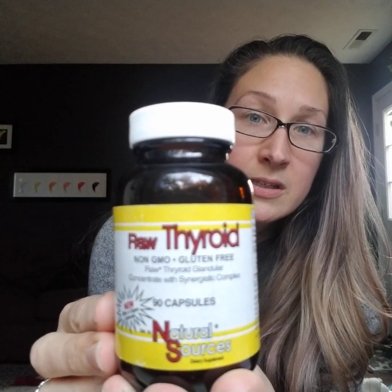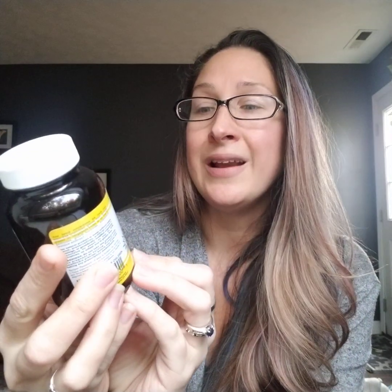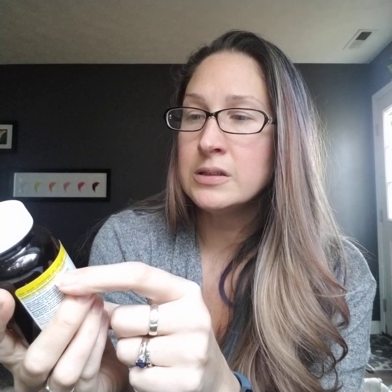The other thing I did for the thyroid issue, especially when no one would diagnose me and no one would listen to me, I decided to take things into my own hands, and I went to the vitamin shop and I purchased this. This is called Raw Thyroid, and it's by Natural Sources. You can't buy it on Amazon. I don't know why. They do have other products under this name, but they do not have this particular product. Go figure. Amazon has everything.